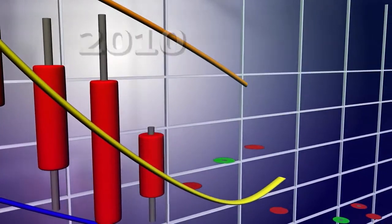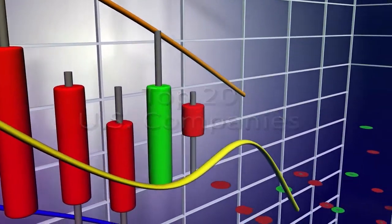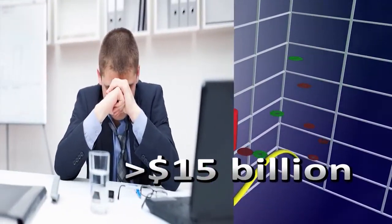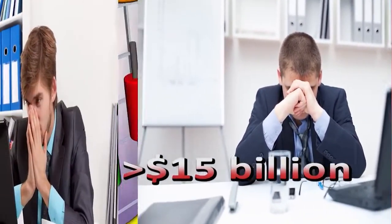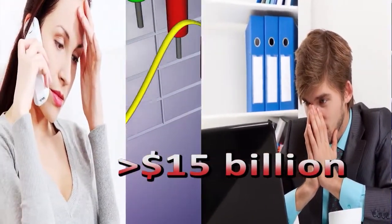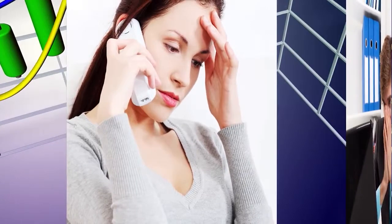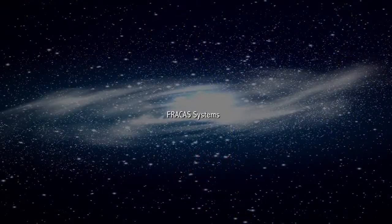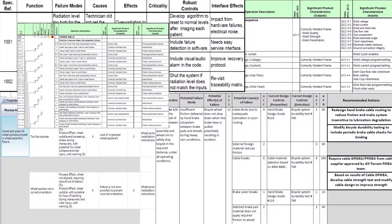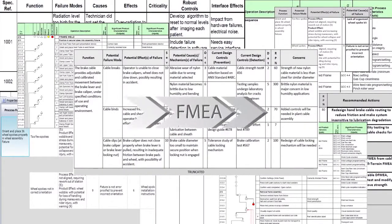In 2010 alone, the top 20 U.S. companies spent over $15 billion on warranty costs. And this number does not begin to include potential loss of customers, safety problems, and company reputations, which can be devastating. There are a myriad of quality and reliability tools that can help reduce or prevent failures, but the one that shows up consistently in company after company is FMEA.